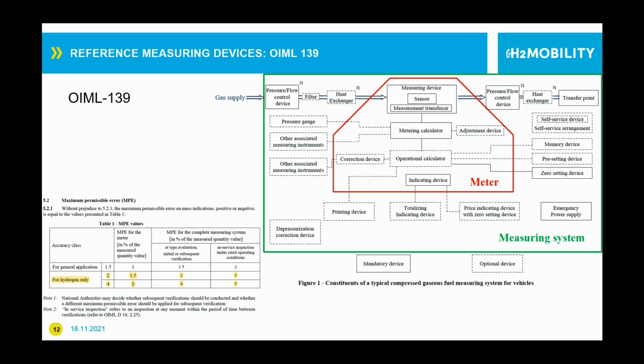Especially for Germany, we were fighting for the hydrogen class 4, also the accuracy class 4. This is especially for old stations. You know, we have around 95 stations in Germany. These 95 stations, many of them are kind of prototypes. They are very old. Some of them are now 11, 12 years old. And they will not match the class 2, but they will match class 4.